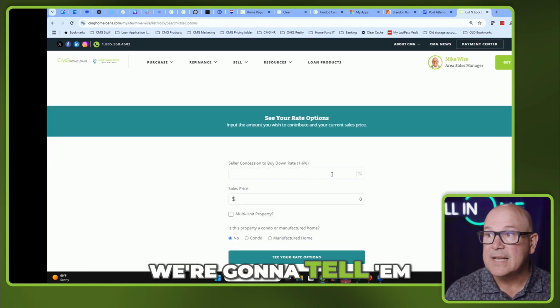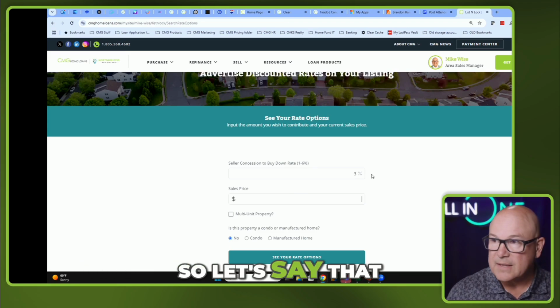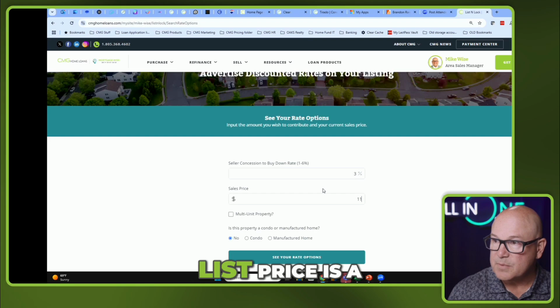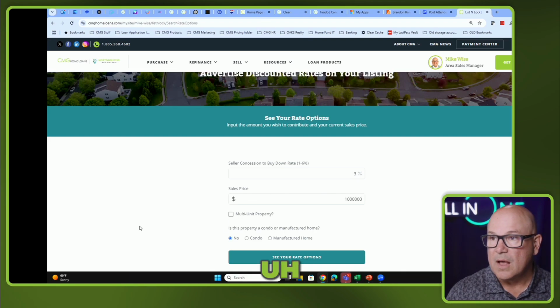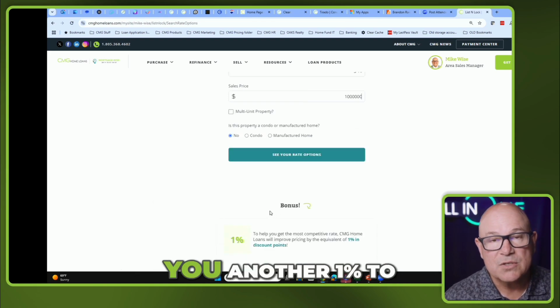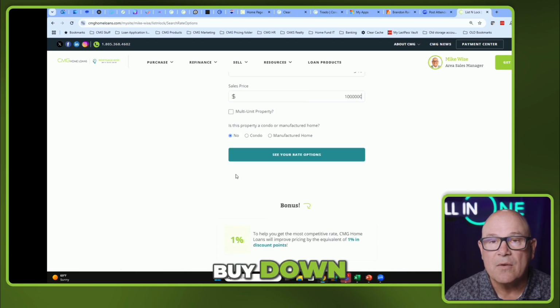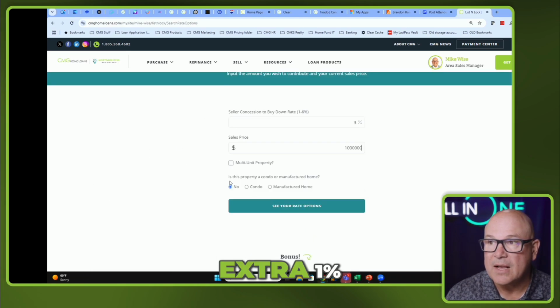We're going to tell them how much in seller concessions we're going to give. So let's say that it's 3%. The list price is $1 million, and it's not a multi-unit, and it's not a condo. The bonus here is that CMG actually gives you another 1% to buy down the interest rate. So automatically through this, it gives you that extra 1%.